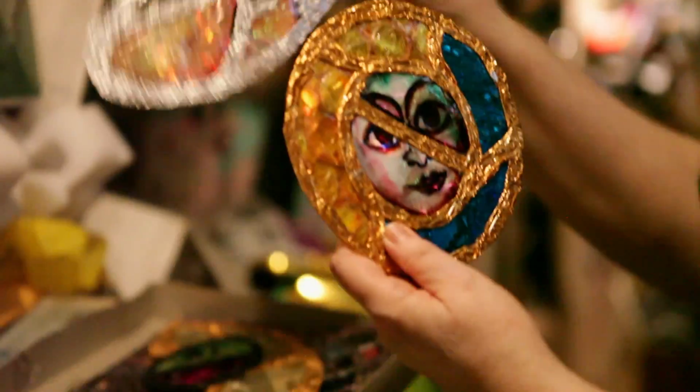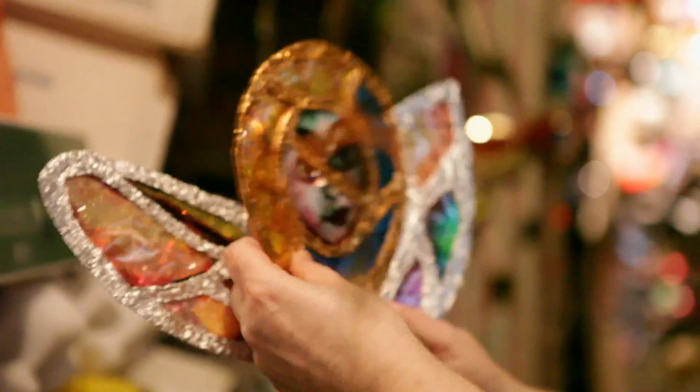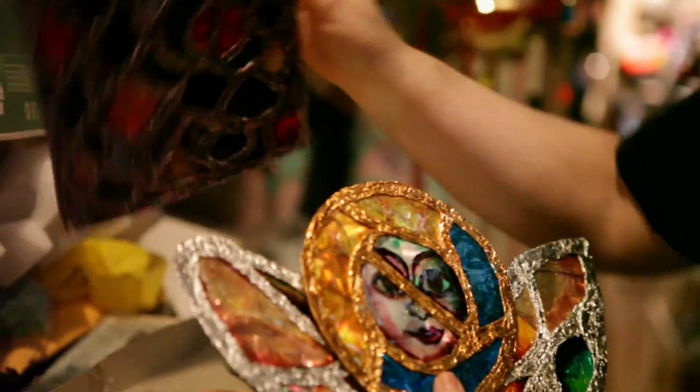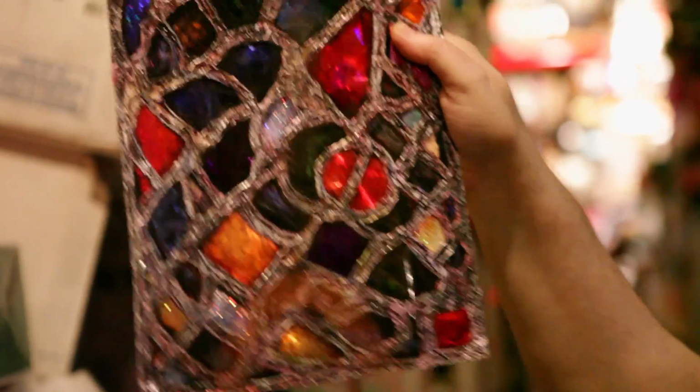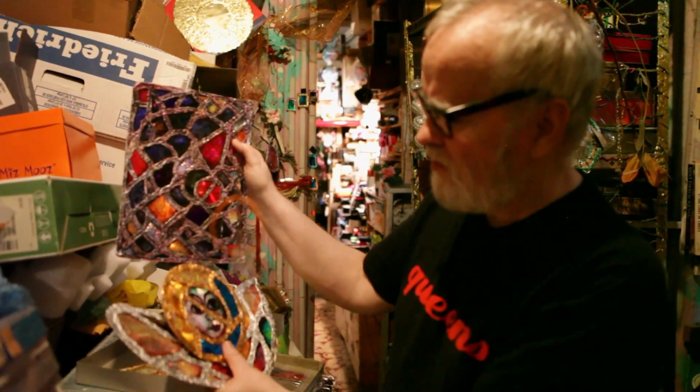Here we have an angel head. That's the wings, that's the head. See, there's angel, but the lead lines are done, they look like that. So they look more like a stained glass window.